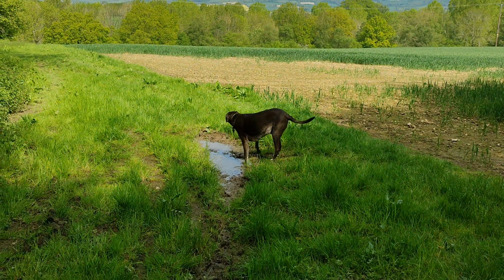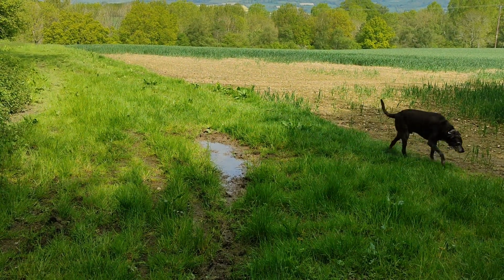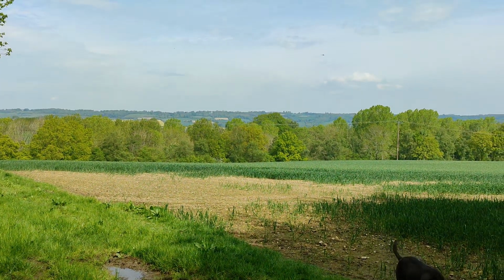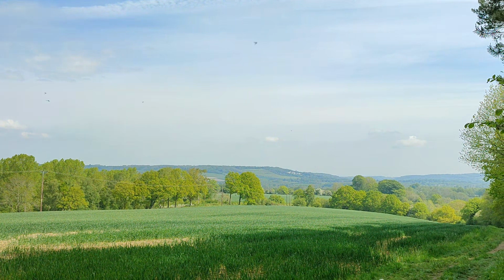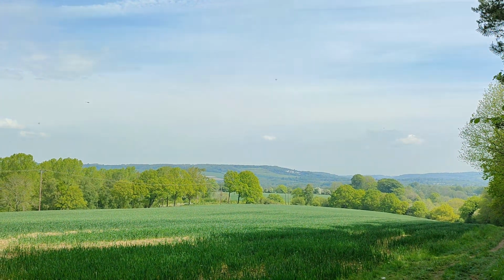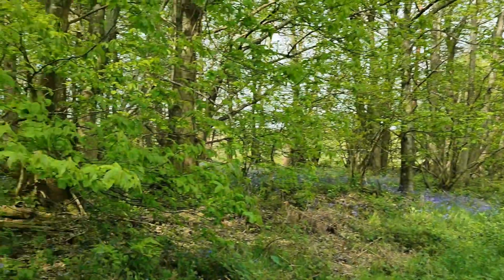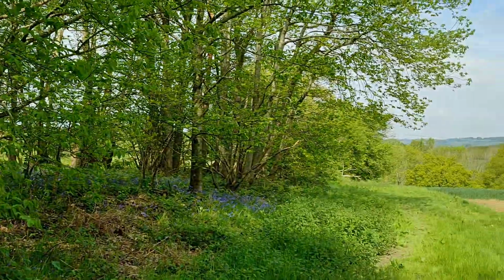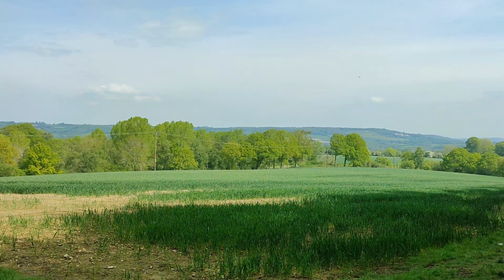He's such a messy drinker. One day there'll be a crocodile in that waterhole and he'll grab his snout. We're now further on the dog walk. Nice view from here, the North Downs. The highest point in Kent's over that way at Westerham. This is still part of the North Downs Way over there, and the M25.